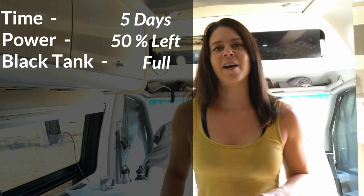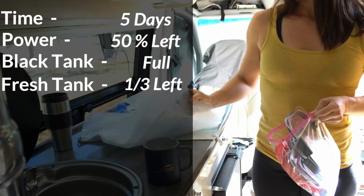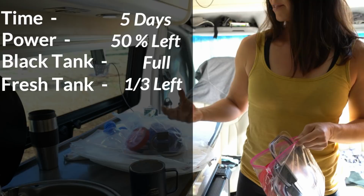Our fresh water, we're still at like a third in our tank because these bladders helped a ton. These are awesome. We love them. They're easy to use. They're not awkward or fumbly, which our other big one was. So we're definitely going to try to fill this up today.